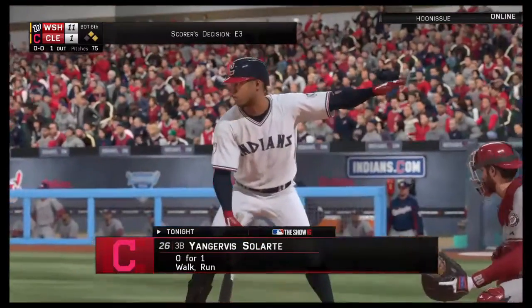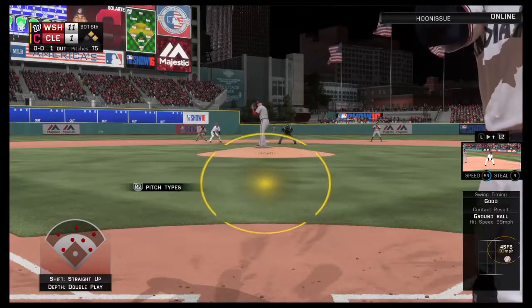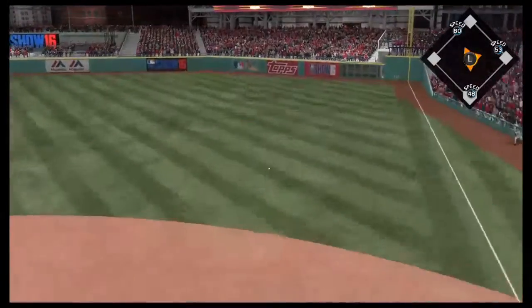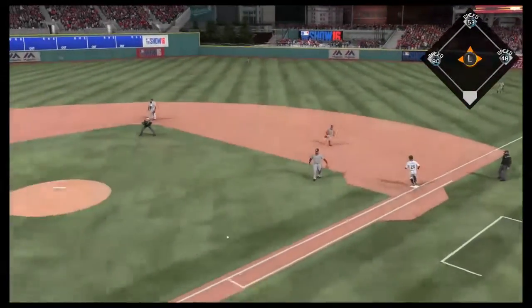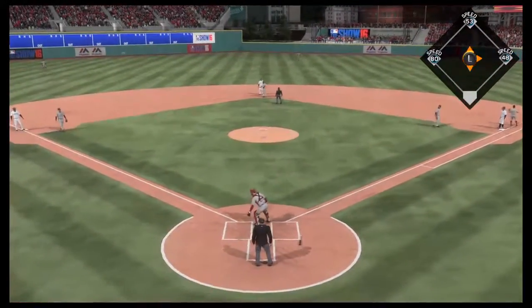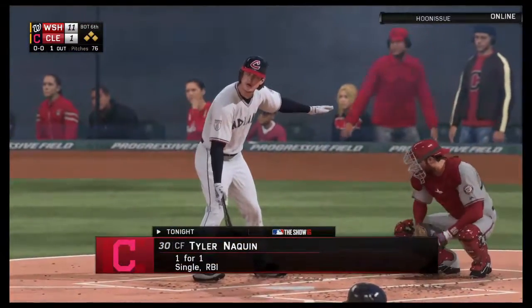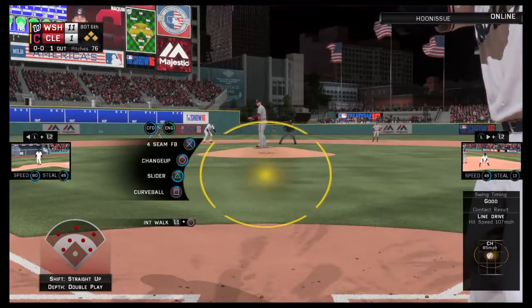Solarte comes forward to bat again. He was the victim of a double play last time around. Yeah, and it's always kind of tough returning to the dugout after rolling into a double play. So you know he wants to make up for that one right here. That's in there. Base hit. And they will hold that runner over at third as he'll move up only 90 feet, but the bases are loaded with 1 away. Now in the box, Tyler Naquin.